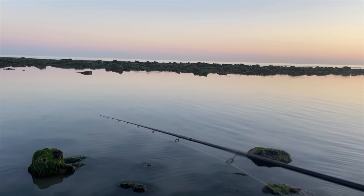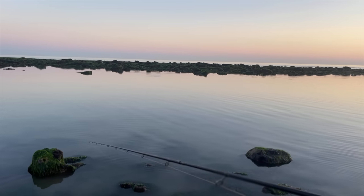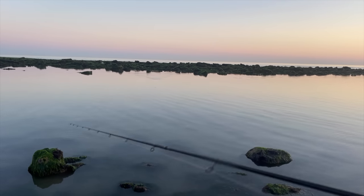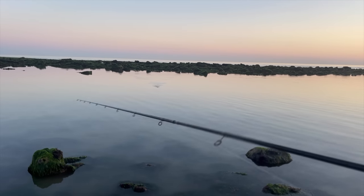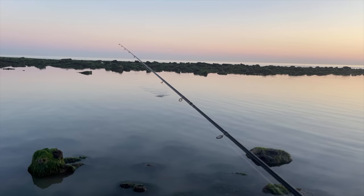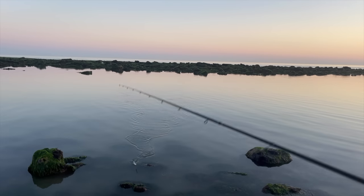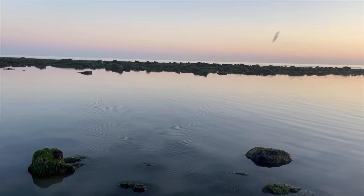Cover the line a bit. You notice when I cast, I sort of cover the line a little bit. Stops that overrun. It's digging in now, so I think it's got some weed on it. If you can try and keep the line off the surface, I always think that's better. And no follows there. Let's try thrashing it through.